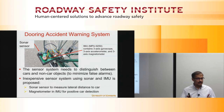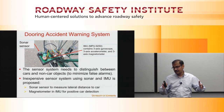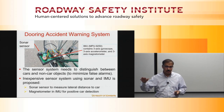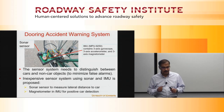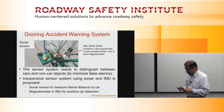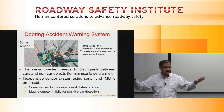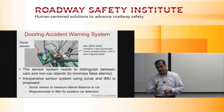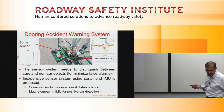We use all these sensors. We use the sonar sensor to measure the distance and see if there's any object very close to the bicycle. Then we need to know if that object is a car or not, because you might be riding next to a wall, a pole, or a garbage can. So we're trying to use the magnetic field of the car. Every car has a magnetic field around it, so we're trying to use it to detect that it is indeed a car, in addition to measuring the distance to it with the sonar sensor. That is something we've done some work on here.